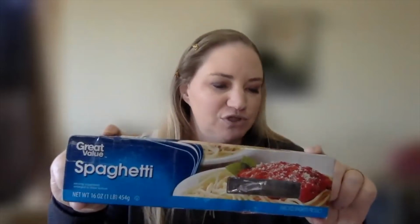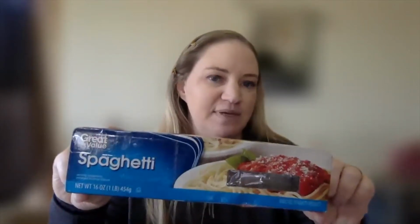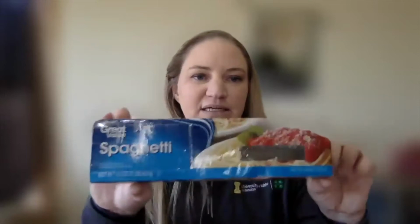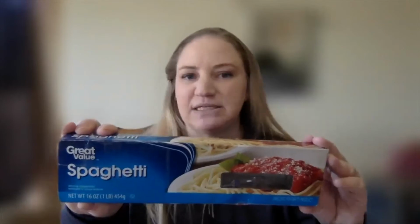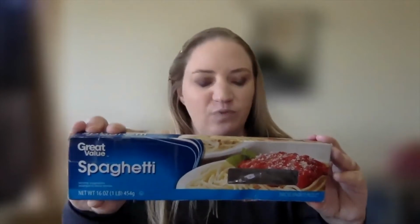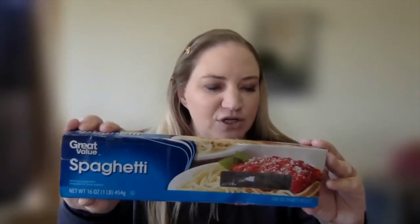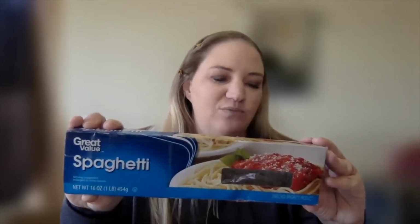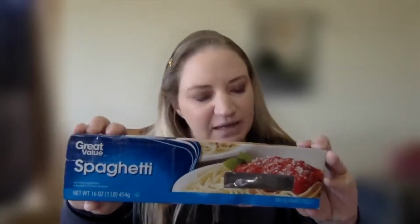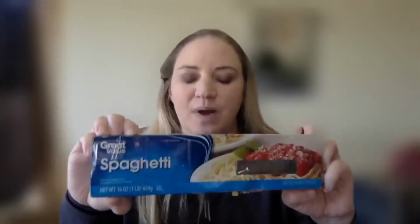But you will usually see that the extra vitamins that have been put in the spaghetti noodles, like on the back here, it's from semolina, which is a type of wheat. Okay, we expected wheat to be in there. Ferrous sulfate is iron. Thiamine mononitrate is one of those that could possibly be an animal byproduct. Riboflavin and folic acid. Again, those vitamins come as animal byproducts. Okay.